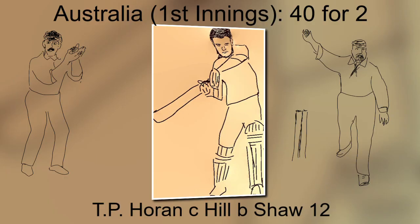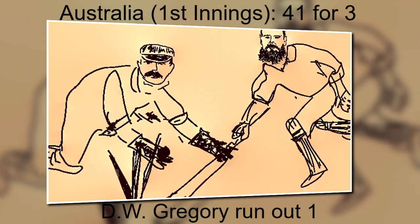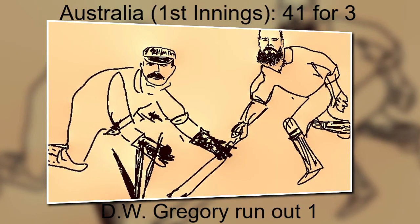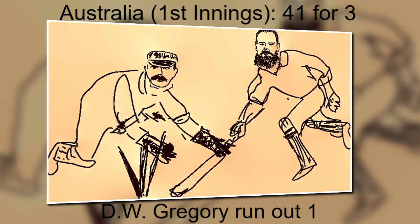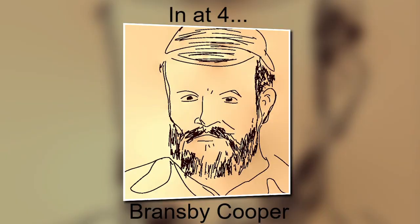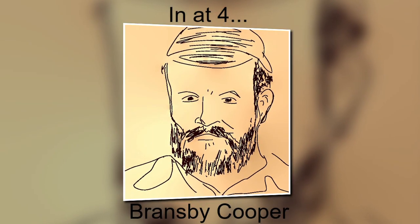1 run later and Dave Gregory suffered the first run out. After taking a single off Alan Hill, he came back for a second, but failed to make his ground. An hour had been played and the combined team were 41 for 3. The luncheon interval followed. After lunch, Bransby Cooper joined Charles Bannerman at the crease, becoming the first Indian-born cricketer to play in a Test match.